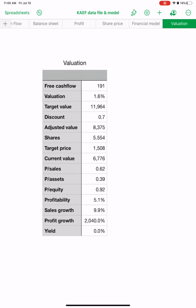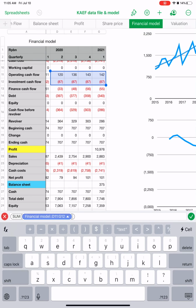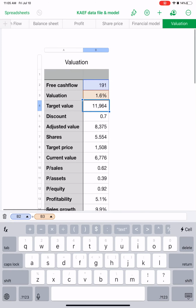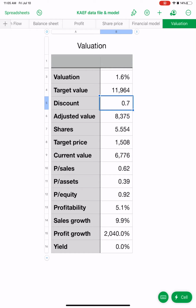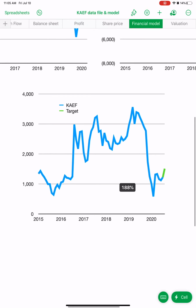So in terms of valuation, that's the cash flow, assuming quite low investment spending, using 1.6%, and then a 30% discount is pretty generous given that the debt is so big. Anyway, that gives us a target price of just over 1,500.